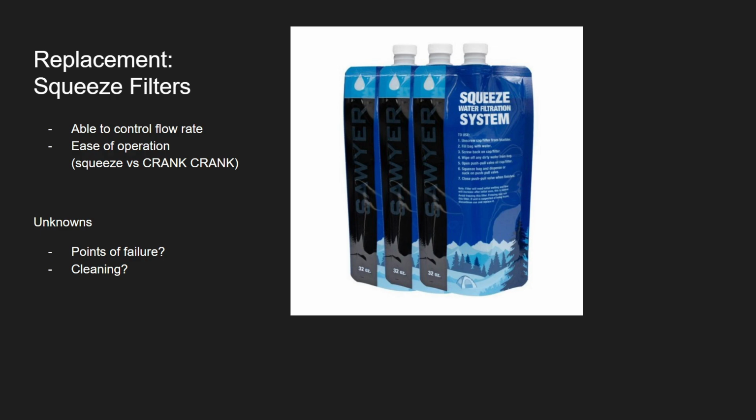I have some unknowns, like I don't know what the points of failure for these filters are. Maybe for the squeeze bag, the bag itself pops, since these bags might be prone to popping. But my buddy had a plastic, sort of malleable bottle, and that was less likely to pop, unless you punctured it. And I don't know what to do in terms of cleaning either, like how much you have to maintain these. They're also less energy intensive, because I was cranking away on that pump filter and I got like 3 drops of water.